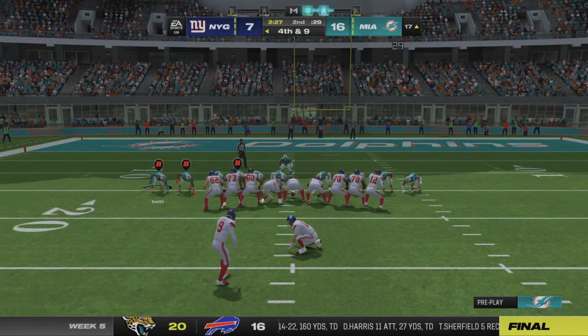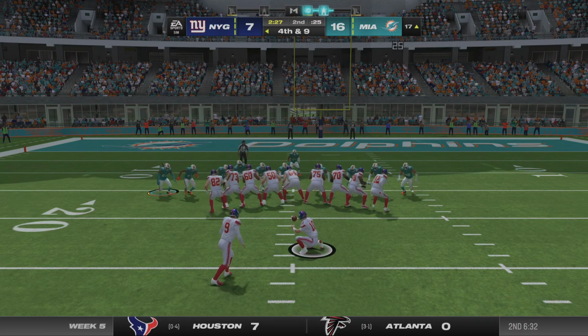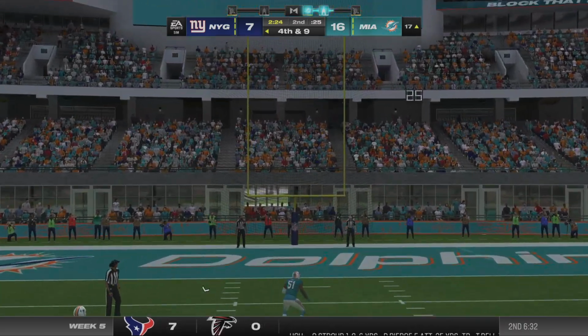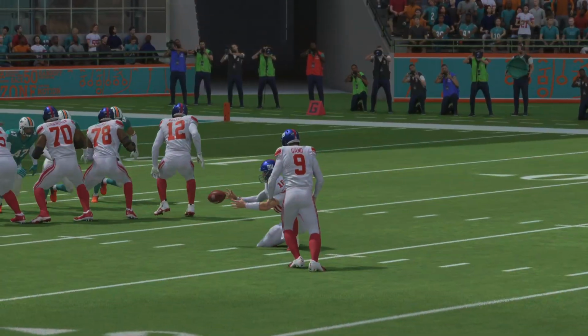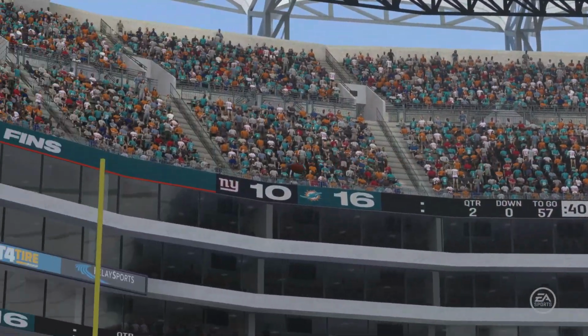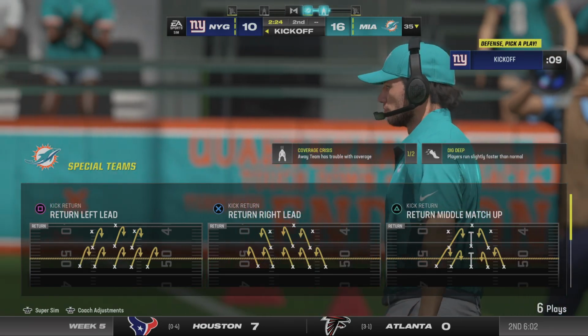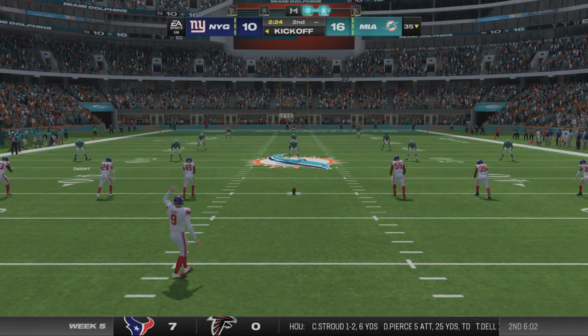So Jones off, Graham Gano on here for the New York Giants field goal. From the left hash, this from 34. Gano's kick is good. And the deficit trimmed to 6 now at 16-10. So they're able to end that drive with 3 points in this one-possession ball game.